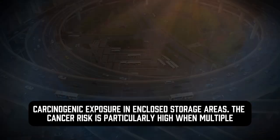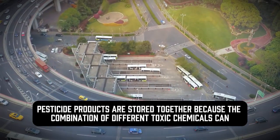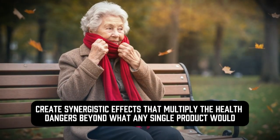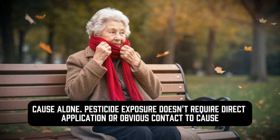The cancer risk is particularly high when multiple pesticide products are stored together, because the combination of different toxic chemicals can create synergistic effects that multiply the health dangers beyond what any single product would cause alone.